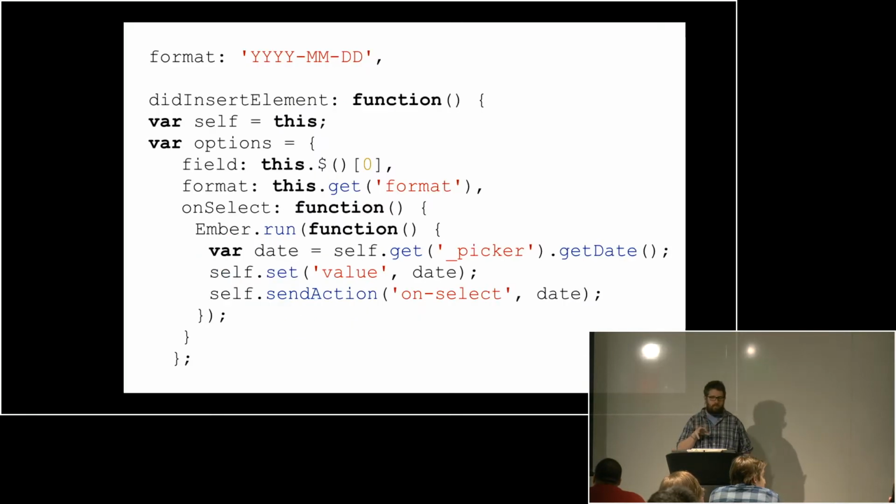So, zooming in on those options and how that works. Like I said before, anything passed into the component gets set on the component itself, so you can just call this.get for whatever those properties are. Here we have a default format, but the user can pass in their own. And pick-a-day takes a format, so we just call this.get format and add that to the options hash. OnSelect is a callback for pick-a-day, so we can handle that callback and do whatever we want to do in Emberland when the calendar plugin says, yeah, here's a date.